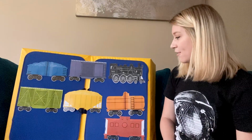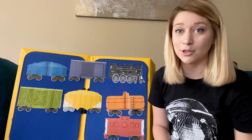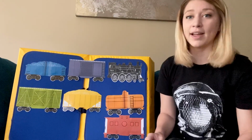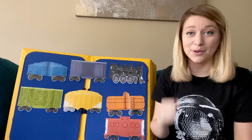And now that we have all of our train vehicles up here, I think our train can go super, super, super fast. You gonna go really fast with me? All right, we're gonna start out slow and we're gonna go faster and faster and faster, and we're gonna end with a great big choo choo. Are you ready? Here we go.